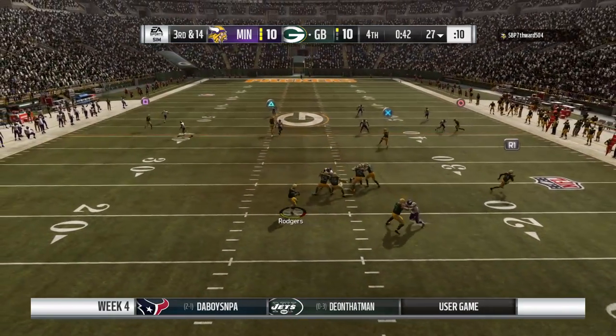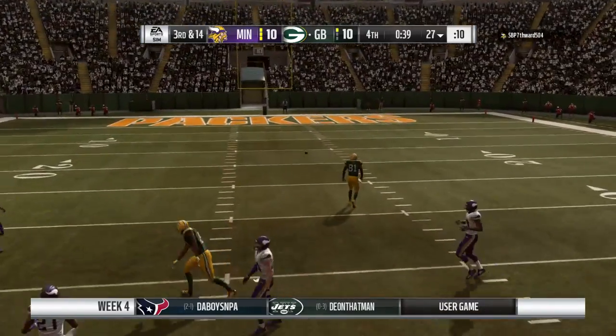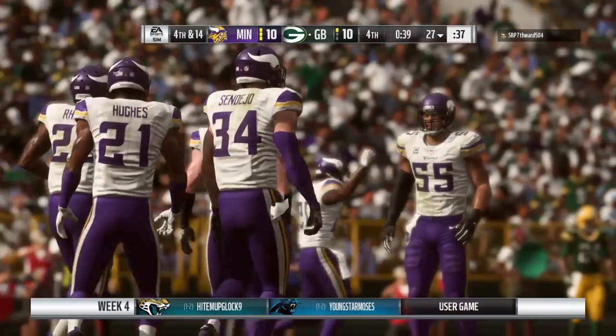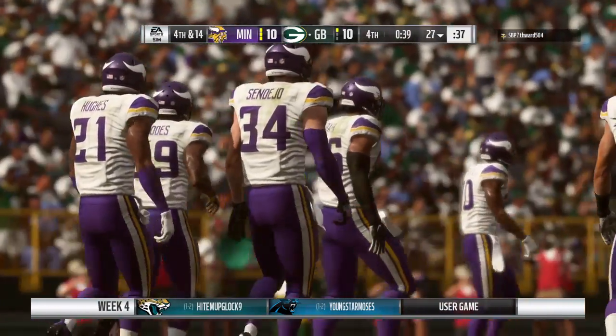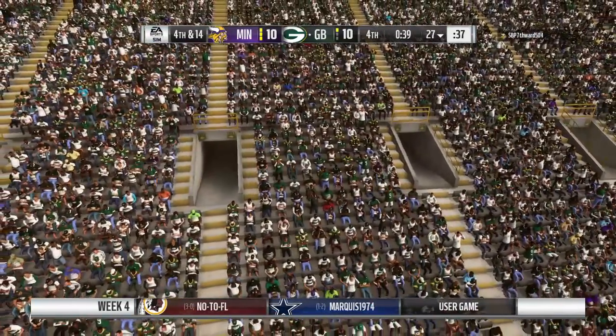Now Rodgers. He's going to fire one deep over the middle. So they took a shot there on 3rd down, couldn't get it. Now it's 4th. So he's unable to complete it there, and just not the game that you would expect from him. He's been off the mark really start to finish.